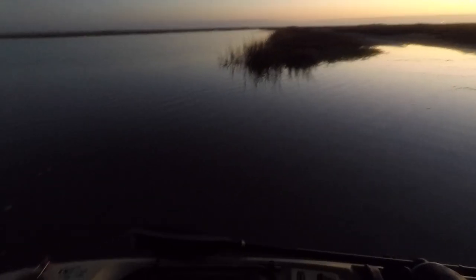It's either you cross over the shortcut or you take the long way up in the channel, and then you can just come around and end up here. So from the launch to here, including the crossing, took me about 20 minutes, because I took off from the launch a little later than what I like. All good.